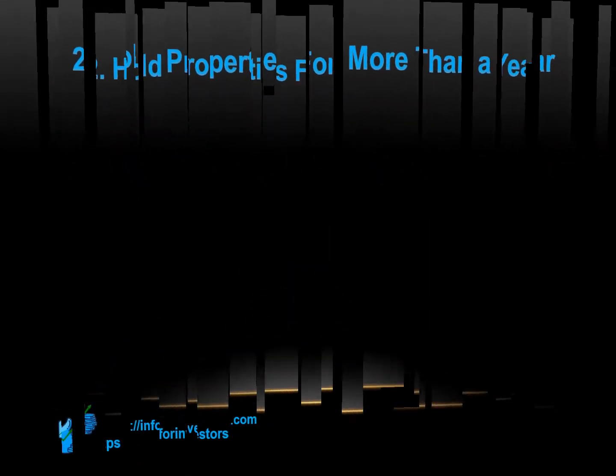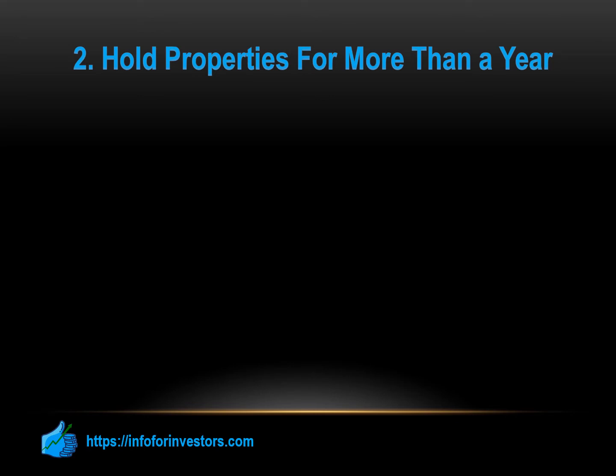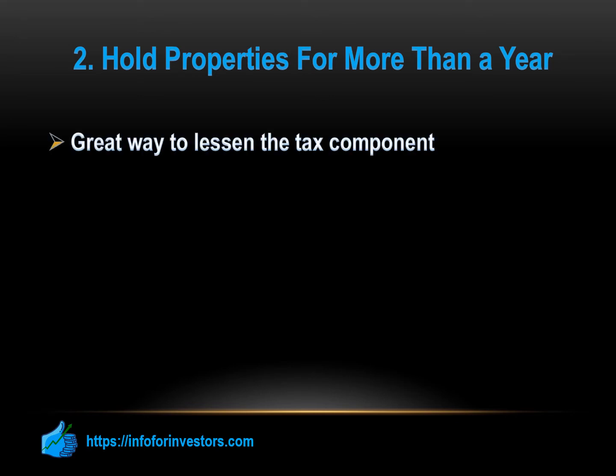Another important tip is to hold properties for more than a year. When you watch some TV shows, you might think that flipping properties in a matter of weeks is a glamorous and rewarding thing to do, but in reality, a large portion of your profits will go straight to the IRS. The way to lessen the tax component is to hold a property for more than a year.